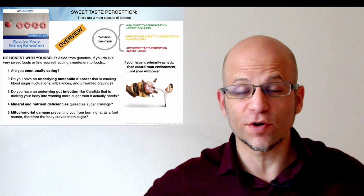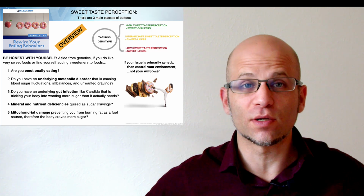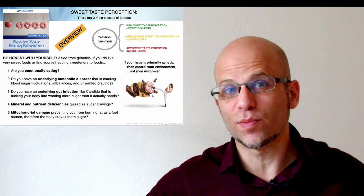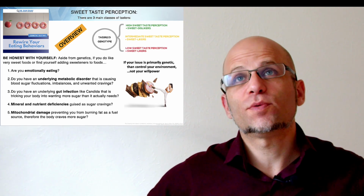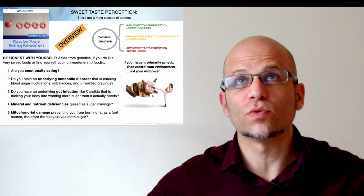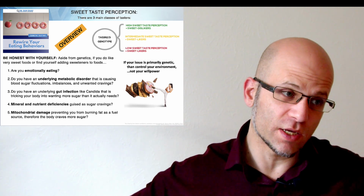And I have to be very mindful of that because sugar, for me particularly, someone who's very low on my carb tolerance, can backfire quite badly on my physiology and on my mood and on my energy. So the overview of taste perception is that you're just genetically hardwired to like or dislike the flavor of sweetness.